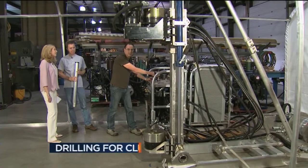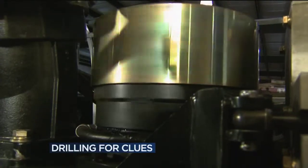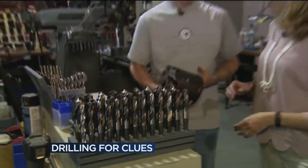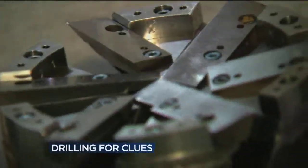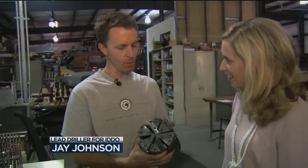We're also using this rig to set the casing as well. Okay. So when most people think drill bits, this is what they think of. But when you think drill bits, this is what you think of. So this is a drill bit we use for what's called our deep ice sheet coring drill in West Antarctica, where we drilled about 2 1/8 miles or 3,405 meters below the surface.